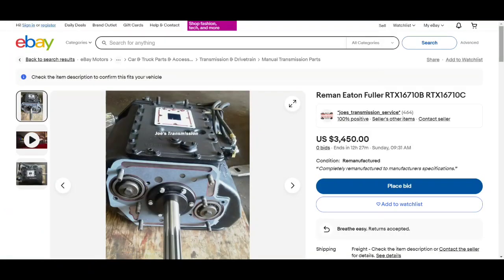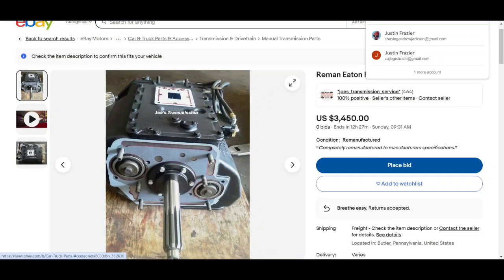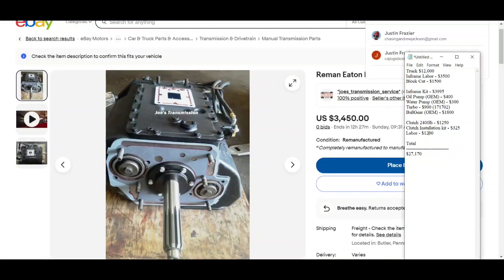Anytime you buy a transmission from Freightliner, make sure you call at least 10 Freightliners located in 10 different cities, because it's going to be 10 different prices. Go with the one that's close to 3,500. Don't call the one that's 5,500. Don't call the one that's 7,000. Call the one that's as close to 3,500. If they've got one that's less than that, go with that. Okay, 3,500 for the transmission. Reman, of course.